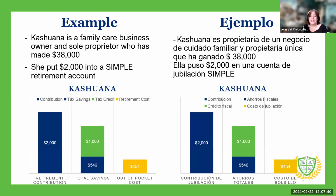All right, so let's just think about how these savings can affect you, how they can benefit you. We have a situation here where Kashana is a family business owner, a family care business owner. She's a sole proprietor and she made $38,000 over the course of a year. So she's going to put $2,000 into a SIMPLE retirement account, and we'll talk about the different types of retirement accounts as we go on in the presentation.